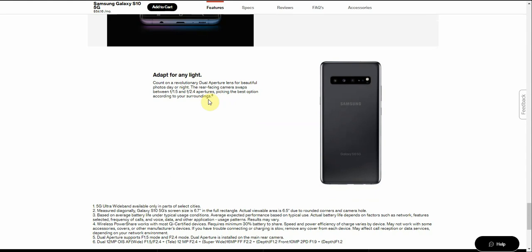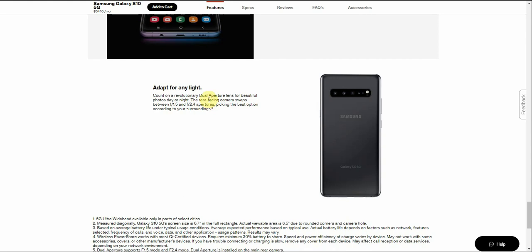So that's one. Adapt for any light. Count on a revolutionary dual aperture lens for beautiful photos day or night. The rear facing camera swaps between f1.5 and f2.4 apertures, picking the best option according to your surroundings. So it has all that good stuff on there. This phone is big.